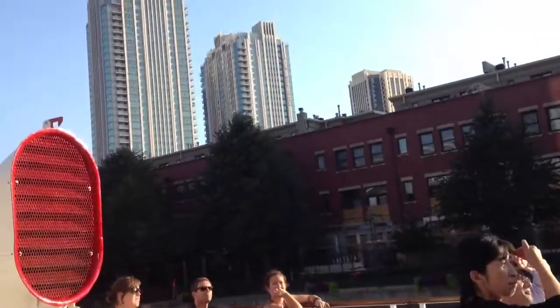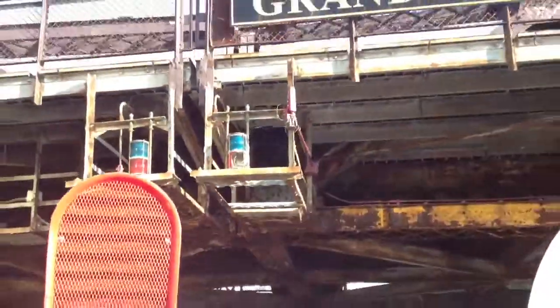As we clear the bridge to your right-hand side, the Riverbank Lofts come into view. These are a beautiful example of adaptive reuse within architecture. Look how rusted that thing is. So the Riverbank Lofts are completed. See how rusted it is. A great example of adaptive reuse in architecture.